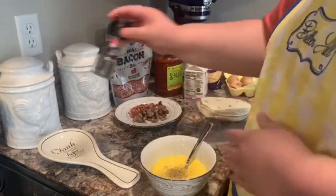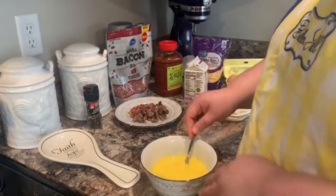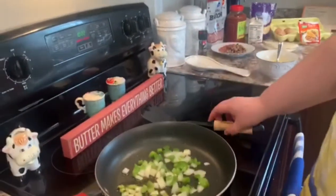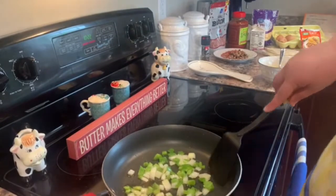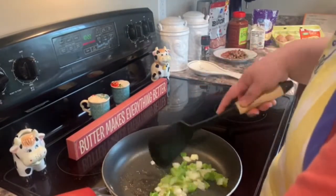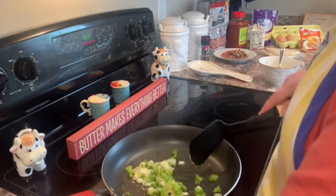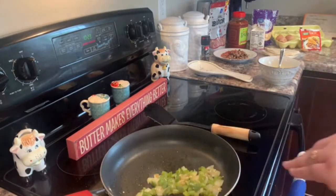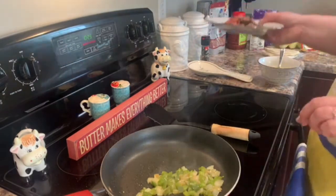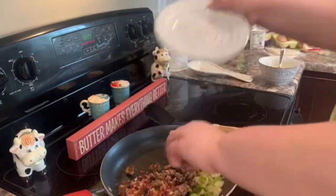All right. Now our eggs are exactly ready. And we're going to go back and check on our onions and peppers. All right, onions and peppers are looking good. They are softening up perfectly. And they are already starting to get a little bit brown. Since those are in there and they're caramelized and they're looking really good, I'm going to add back in my sausage and even my bacon bits. Kind of reheat that back up.